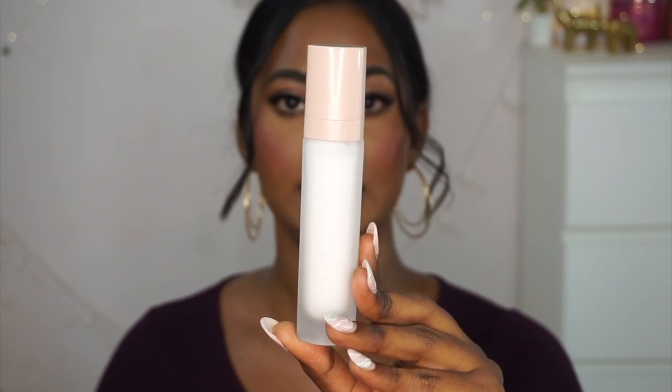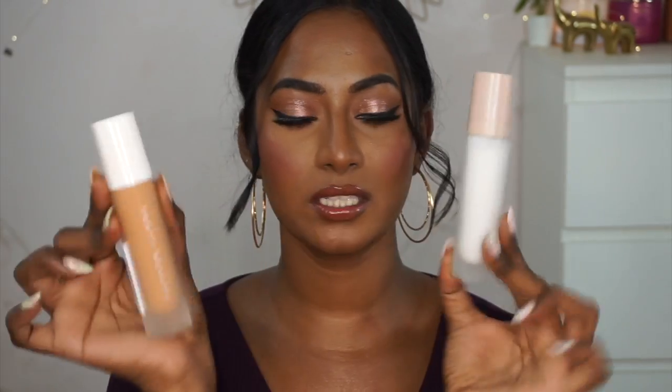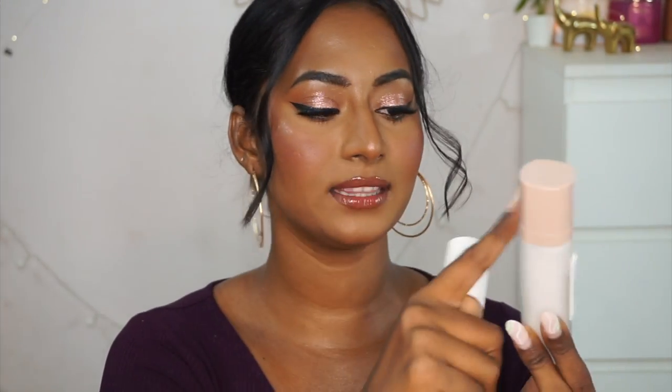From Fenty Beauty, I also picked up their Truly Matte Primer. This is how the packaging looks like. Very similar to their foundation. It's just that it has a little bit of a pastely pink cap and the bottle is completely see-through and the primer is in like a milky white color.